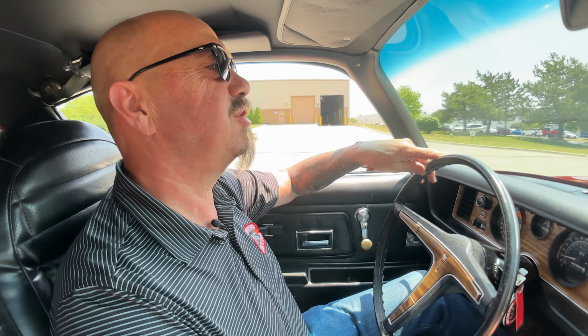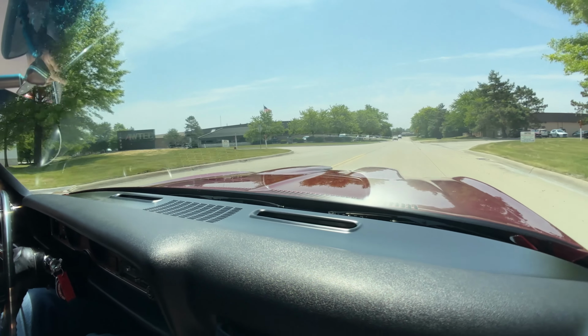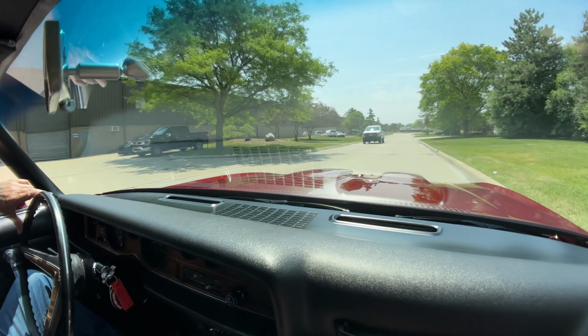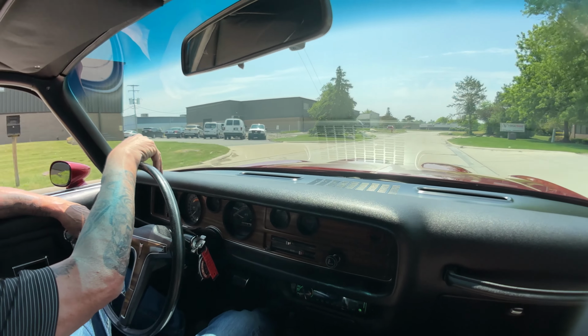All right, it is 400 4-speed time, baby, in the Formula. Smooth as can be. Trans feels great. The power steering feels great. Accelerator feels even better. Just an amazing ride right here, guys. And talk about rare. They didn't make very many of these with a gear shifter in them. Most of these were automatics back in the day.